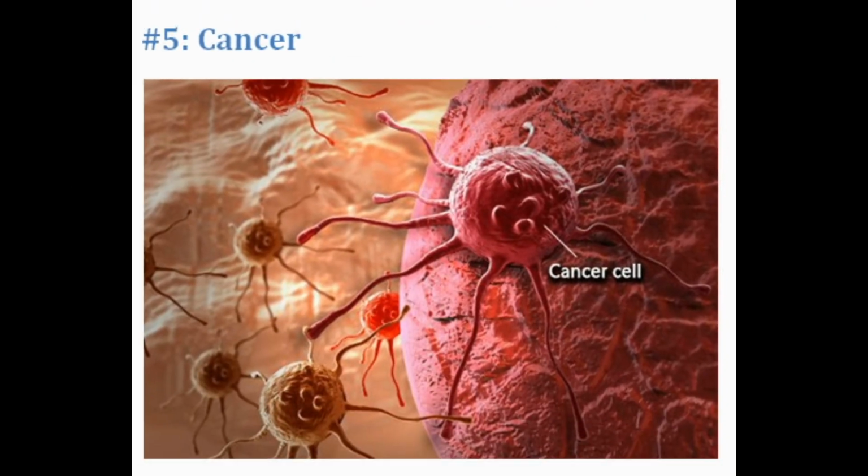Number 5, cancer. What it is, cancer is really a variety of diseases in which your body's cells start dividing endlessly and spreading to nearby tissue. Every year, more than 1.5 million new cases of cancer are diagnosed in the United States. In addition, more than 500,000 Americans die of cancer each year. Number of hospital stays per year, 27 million. What it costs, $88 billion.